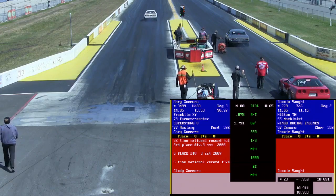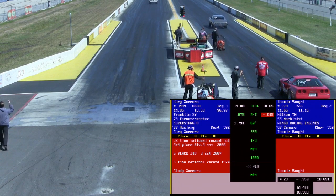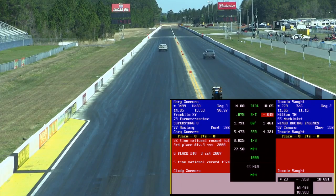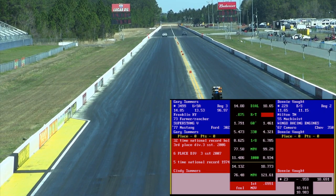We're halfway there. Okay, I've given up now. I've given up completely. 14:13, 76 miles an hour for Summers. 10:77 for Donnie Voigt after he dropped the clutch a 1.5 too soon.